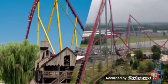Next up, we have the theming. Now, both these coasters don't have incredible themes. Diamondback is themed to a rattlesnake, but there's really no theming at all, maybe except the sign and the train. But Intimidator is themed to Dale Earnhardt Sr., a famous NASCAR driver who has since passed away from a car crash.